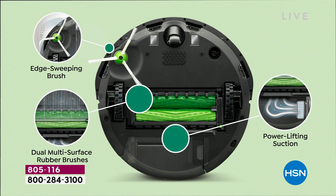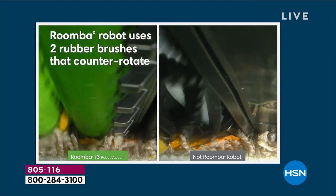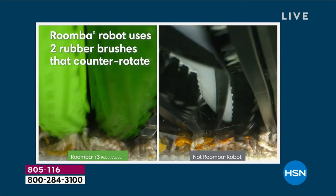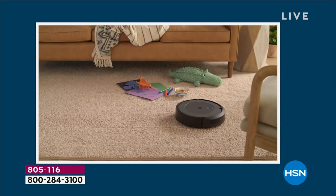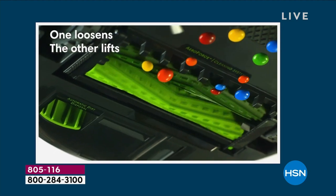The other brings it into the bin where you're going to get 10 times the suction power to clean every square inch. And then it's going to go through your high efficiency filter. And that is what's going to clean 99.9% of all of your allergens and pet dander and everything. I love it. And today only.